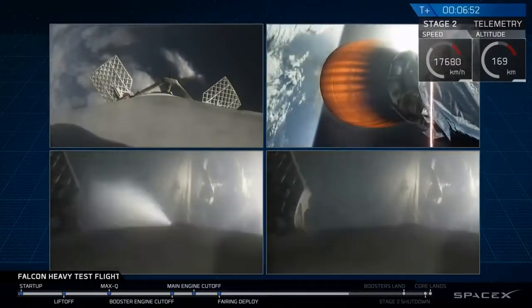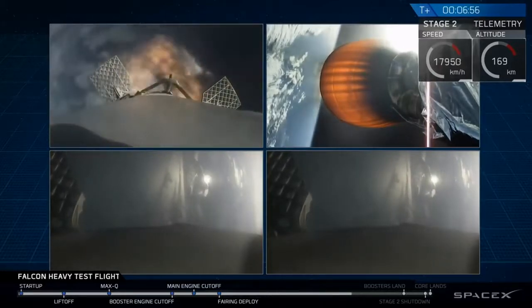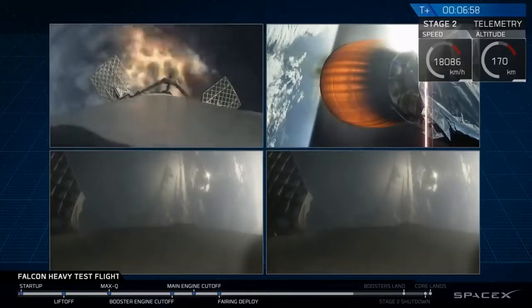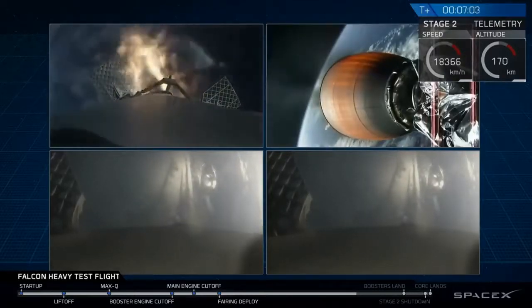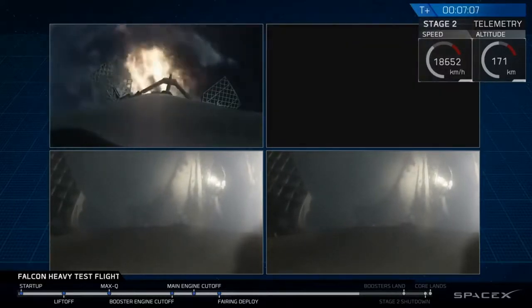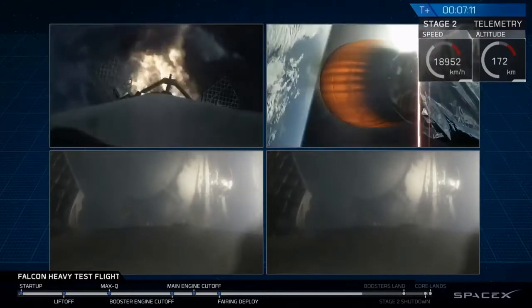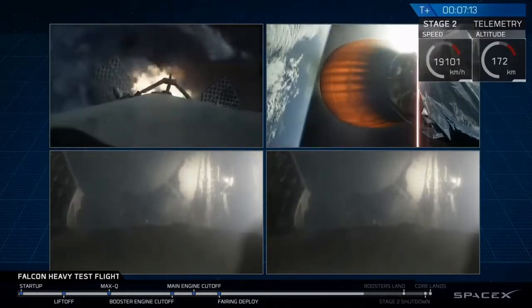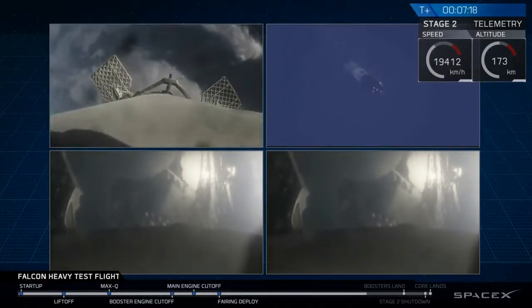Side boosters entry burn shut down. Side core entry burn target. The center core in the upper left of your screen performing its own re-entry burn. You can see the edge of Cape Canaveral in both of the side booster cameras as those are coming in. PY and NY side boosters have saved. Center core entry burn shutdown.